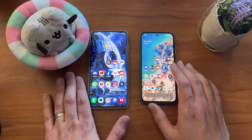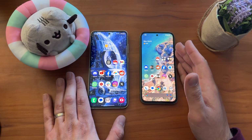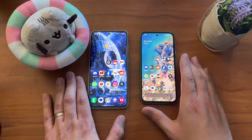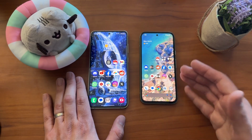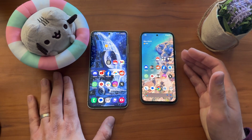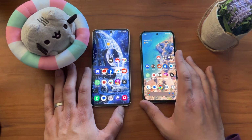Genshin Impact loads up to medium settings, nice and smooth. Low settings over here with slowdowns. This was not meant to be a gaming phone. This was meant to be an AI, lifestyle, whatever phone. Samsung's trying to give you the best of both worlds. They do a pretty decent job at it, but again, you pay more.